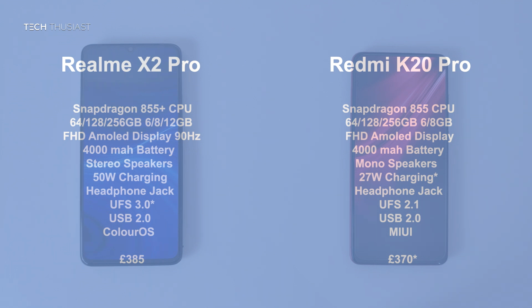The Redmi K20 Pro is still a very good phone. It has the Snapdragon 855 CPU, 4000mAh battery, up to 27W fast charging, but that charger is not included in the box. It does have the headphone jack and also a pop-up camera, so there is no notch on the screen. So overall, the Realme X2 Pro is the better phone.